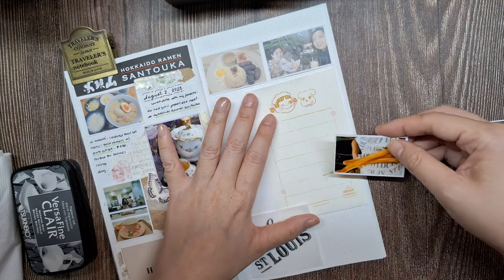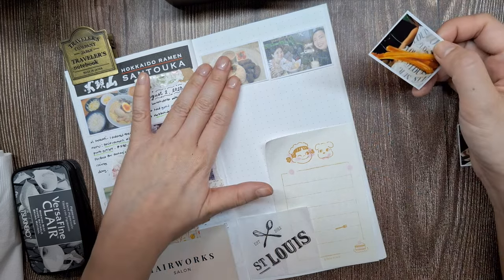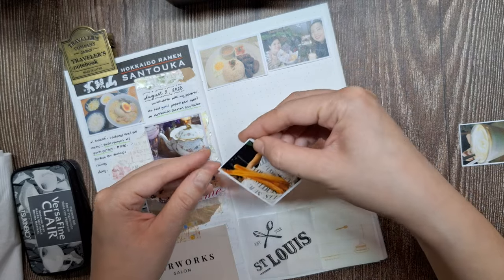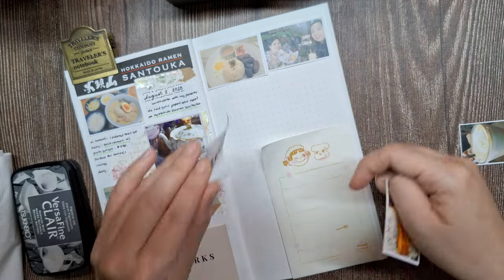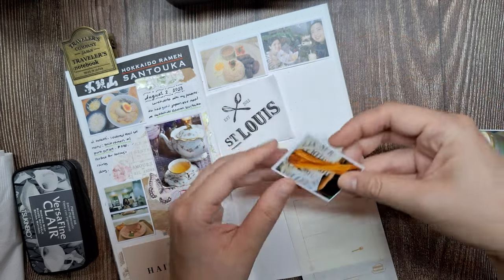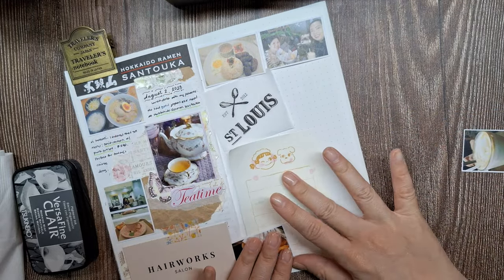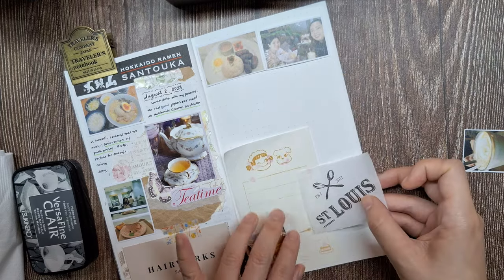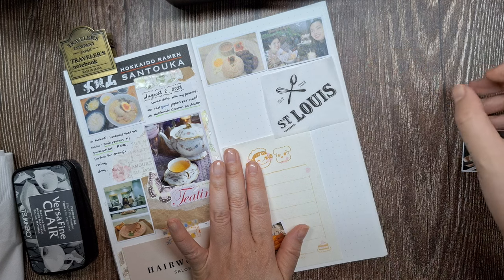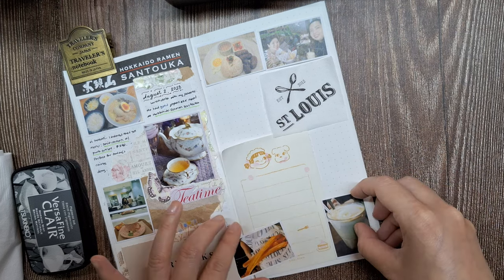Since we are creating a memory-keeping page, the most important supplies for me are photos. Pictures capture those irreplaceable moments and emotions that transport you back to the experience. Having visual reminders of the sights, faces, and places associated with your memory is vital for memory keeping. Photographs act as windows into the past, instantly igniting all the senses. The laughter, smells, tastes, and feelings rush back at a glance.